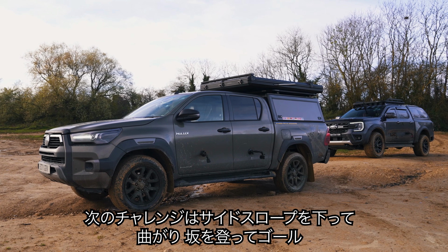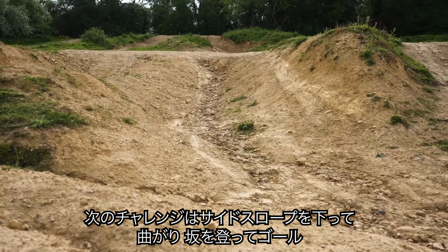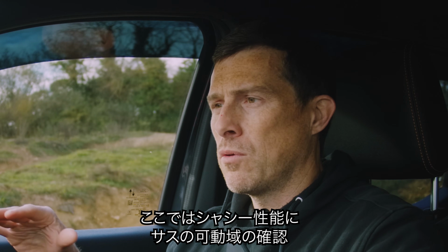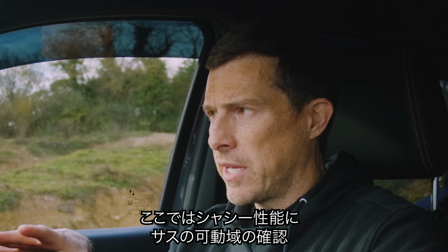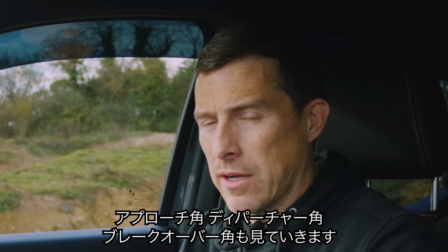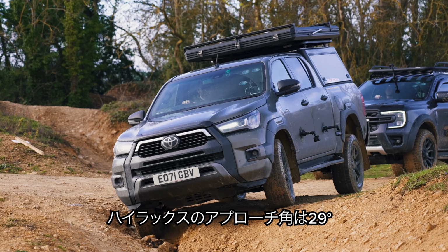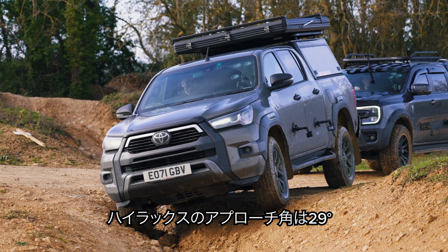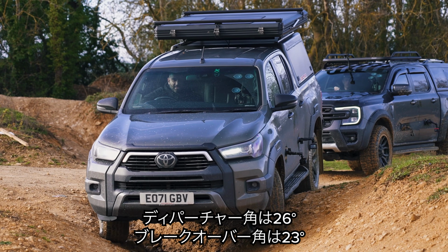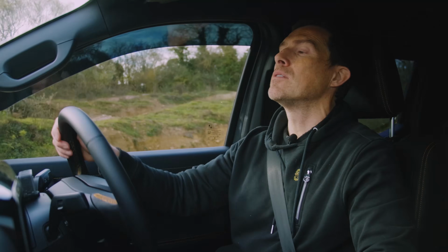For this next challenge, we're going to drive both trucks down this side slope, and then we're going to turn around and come up and over this slope. So that will test these trucks' chassis articulation yet again, their suspension travel, and their approach, departure and breakover angles. Right, and Yanni, you go ahead. So the approach angle on that Hilux is 29 degrees, the departure angle is 26 degrees, and the breakover is 23 degrees. Let's see how Yanni gets on.